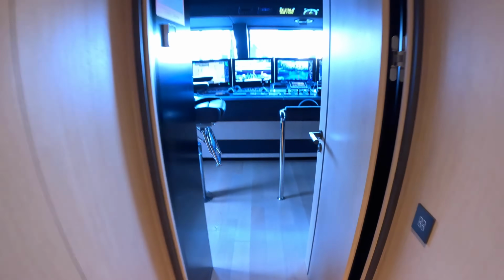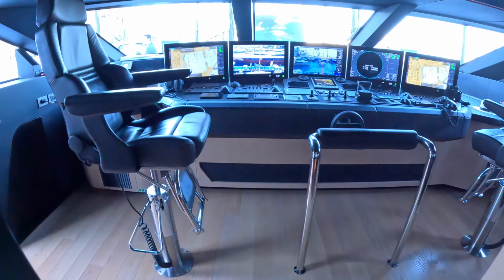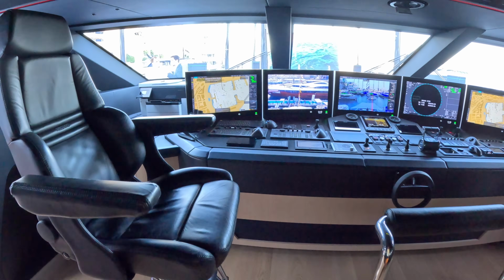Again, we're seeing this lovely dark wood as we come up here. Okay, so what's the best way to go? Look at this. So have a quick look at the bridge. That's up through here. And here we are getting into the little ship arena, aren't we?